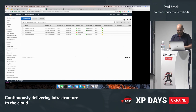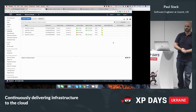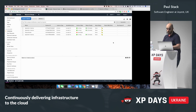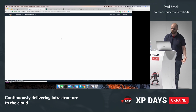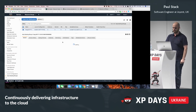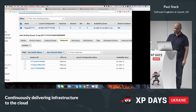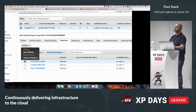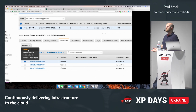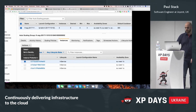Now, how do we roll out this new version of our AMI? One, we can do it manually if we really want to. We can go to the auto-scaling group, okay? And in the auto-scaling group, we can go to the instances tab and we can click on it and we can say action, and we can detach and create a new one in its place, okay? That's error prone, it's manual, nobody likes doing manual things.